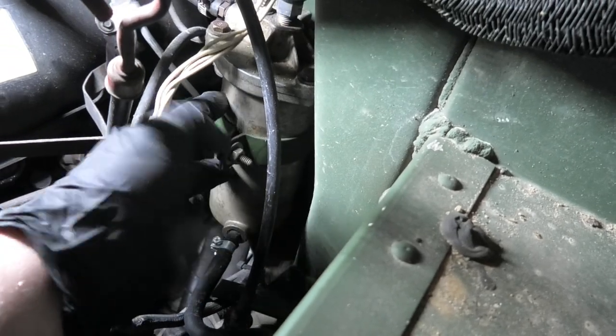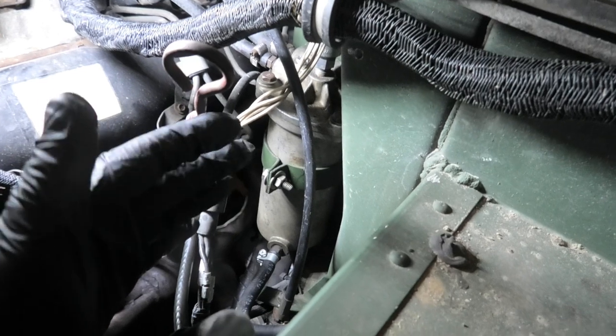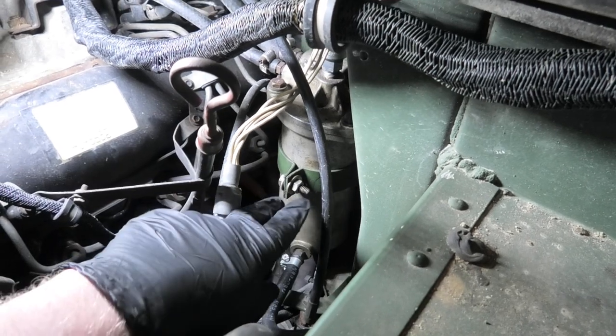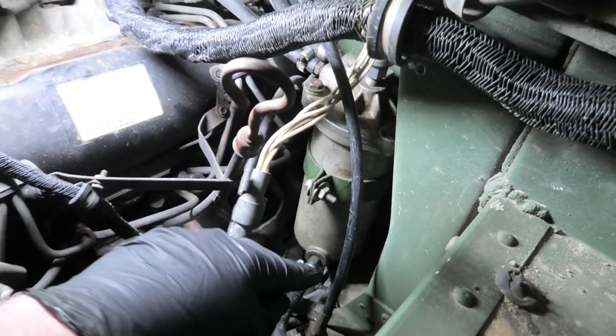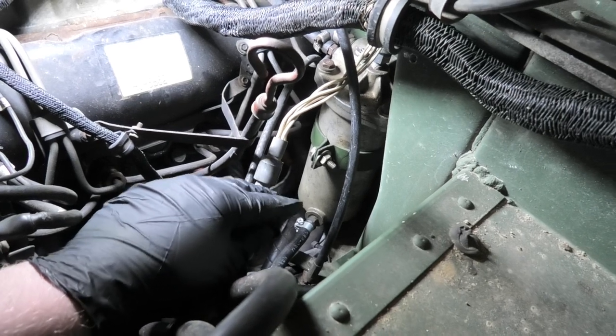So on the firewall in the corner here, we have this little canister and that is the fuel filter. Now, I already mentioned that I had a small suspicion that this vehicle was infected. Reason for that is back when I went to change this filter the first time, to drain it out first, I took off this little hose down here at the bottom and I got a little bit of sludge coming out of that along with the diesel.